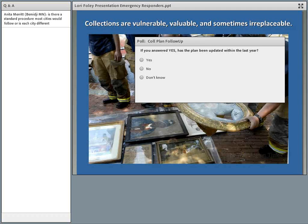Okay, it looks like in most cases the plan has not been updated within the last year, and I'm glad that some people are honest, saying they don't know whether it's been updated within the last year. Whatever happens here stays in the virtual world. You don't have to worry about anyone saying anything.